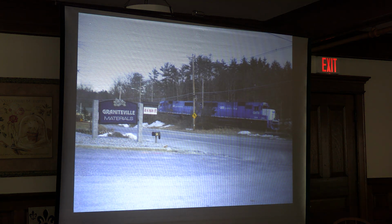An empty limestone train, LBOPW, tied down at Graniteville. The P&W at the time were releasing a pair of GATX SD60s, and they definitely made many trips up the Bow and on Pan Am over the time.